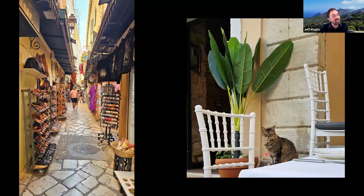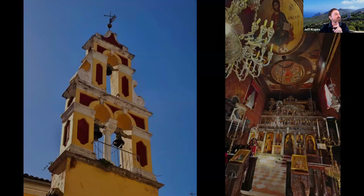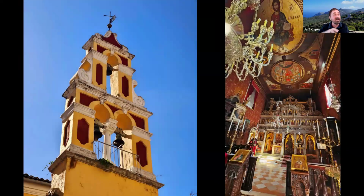This was a cat watching us while we ate a quite nice lunch. I'm going to show you some food in a minute. I have completely forgotten which church this is, but it is very typical of the style of bell tower that you see all over Corfu Island, as well as the elaborate interior decoration that's typical of a Greek Orthodox church that was built during that time period.